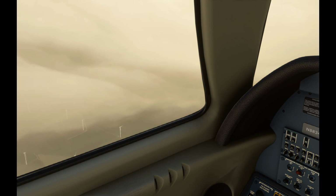Ceiling is super low. Wind 280 at 21 knots. So of course you wouldn't do this normally in real life. 500. But yeah, let's see how this works out. Slightly, there we go. So we're doing a very flat approach.